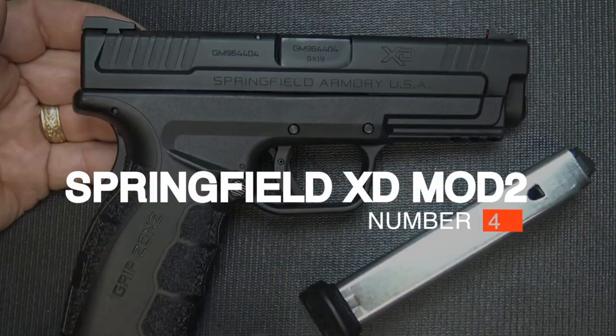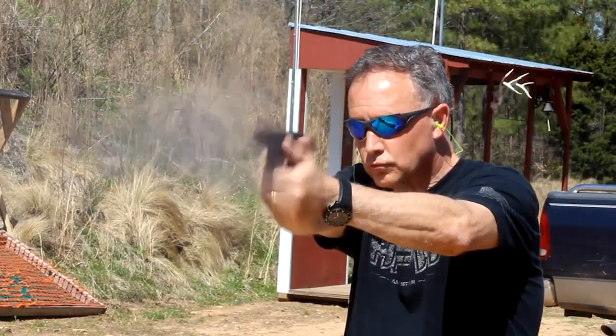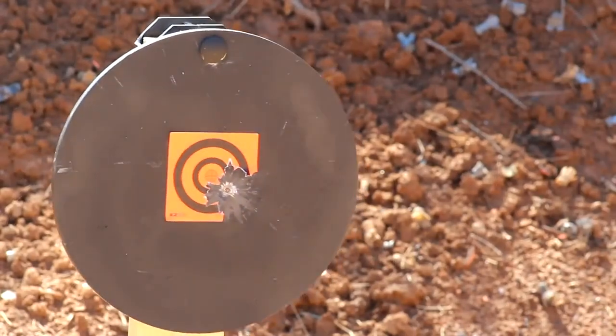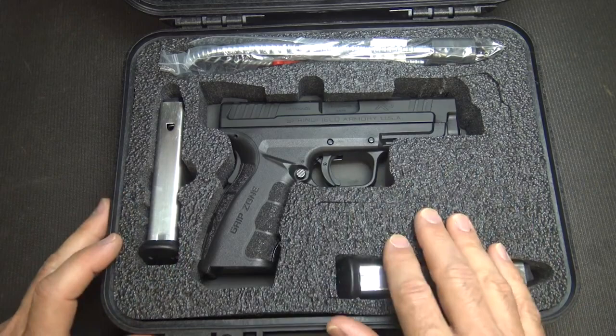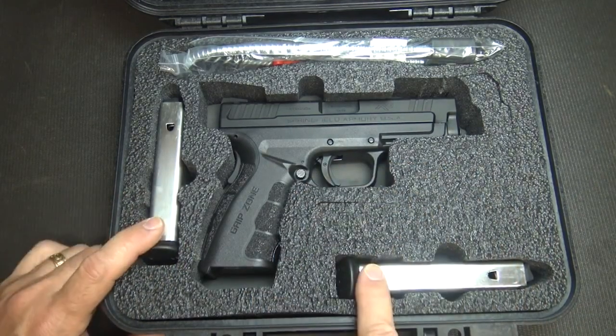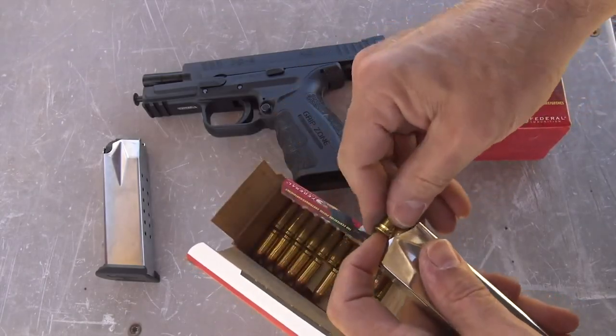Number 4, Springfield XD Mod 2, $550. You'll love the way the grip zone on this gun feels in your hands, helping you control the recoil. For a .45 ACP, the Springfield XD has a great capacity, and the 4-inch barrel makes it another compact, lightweight option perfect for close quarters.